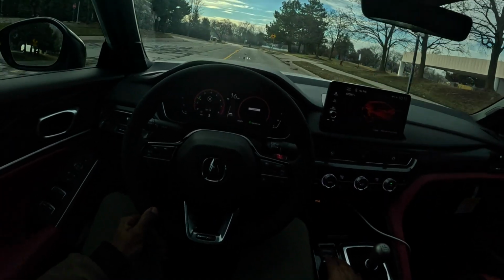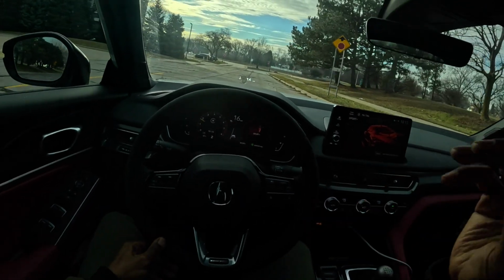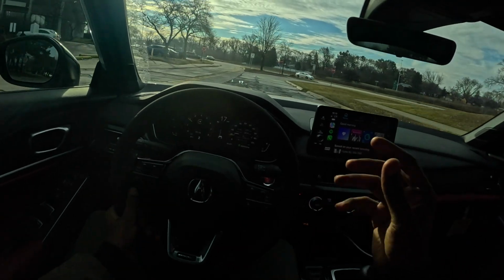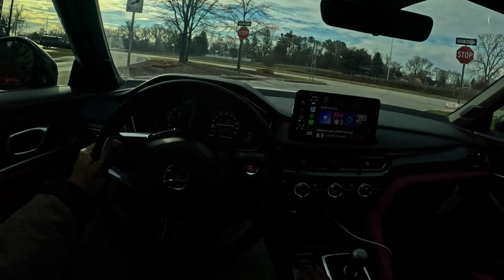I can go up to sport mode and it's going to get very stiff. So the way that they contrast that is very soft and very stiff. So I tend to drive in comfort, but over bumps like that, I ain't doing it.